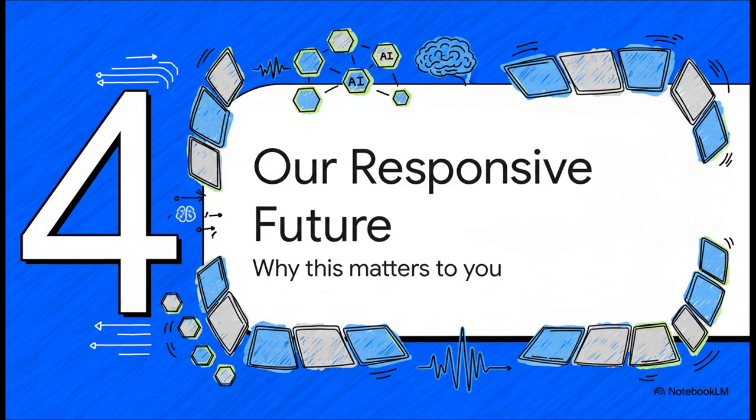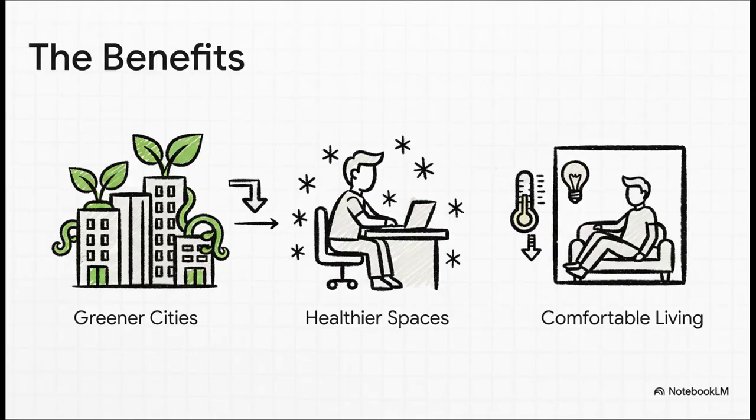So, we've seen how a smart building can sense, think, and react. Let's put it all together. What does this responsive future actually mean for you and me, for our cities? Why does this matter? Well, the benefits are just massive. For our cities, it means a huge drop in energy use, which leads to greener, more sustainable places to live. And for us, it means healthier places to work, with air that's always fresh and homes that are so comfortable because they actually learn and adapt to you.